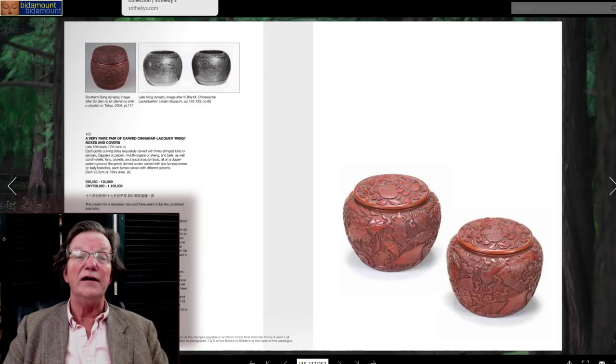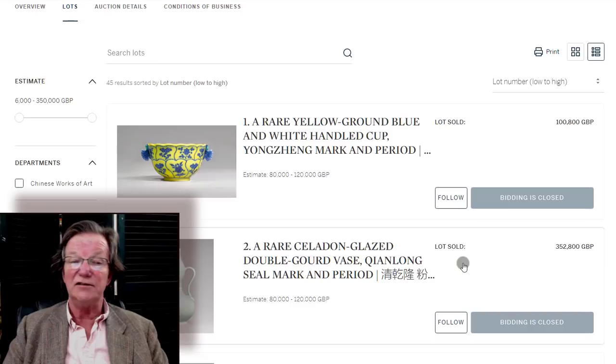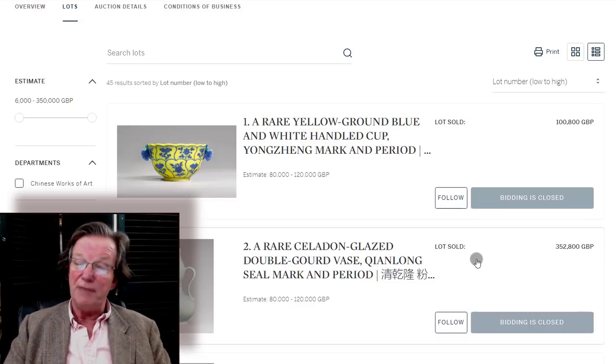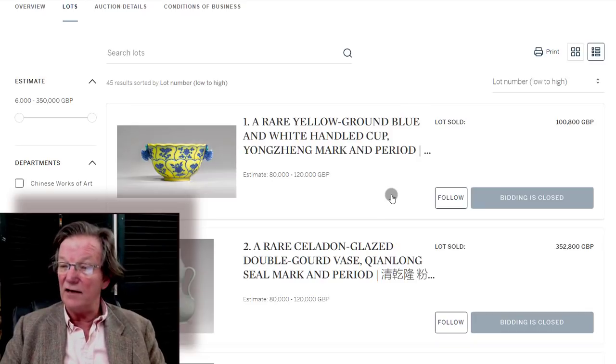Now, let's head over here to the Imperial Art Sale. This was the Imperial Porcelain Collection sale that Sotheby's had. It was some really great things, but apparently the market felt some of the items were overestimated and there wasn't a lot of interest in them. They didn't do well. But other things did great, like this double-gourd, loop-handled, Qianlong mark and period celadon vase.